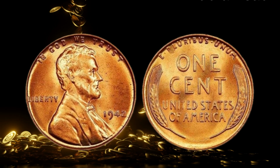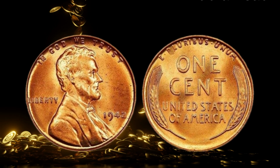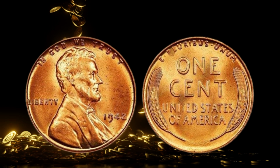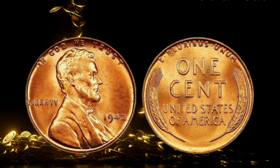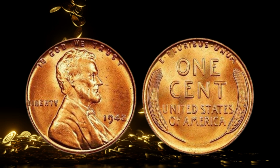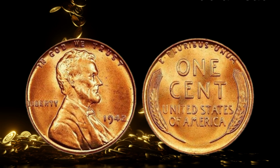$15 million. And it could be sitting in your spare change right now. Now, before you rush off to check your coin jar, stick with me. Because in the next few minutes, I'm going to reveal exactly what makes the 1942 no-mint mark Wheat Lincoln penny so valuable, how to identify it, and why collectors are willing to pay life-changing amounts of money for it. And trust me, by the end of this video, you'll never look at a penny the same way again.